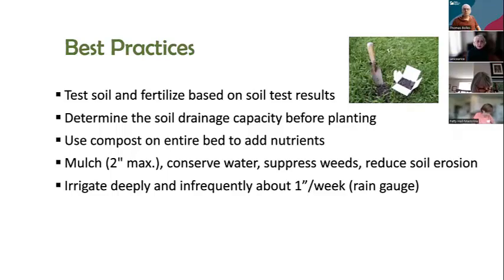Use compost, which is very good for helping improve the drainage, and you want to add it to the entire bed rather than just putting it in the hole with the plant that you're planting. If you mulch, and you don't necessarily need to, use no more than 2 inches, because more than 2 inches can create a mat which will prevent water from getting to the roots. But mulch does conserve water, suppress weeds, and reduce soil erosion, especially if you're on a slope. On the other hand, the mulch can wash off.